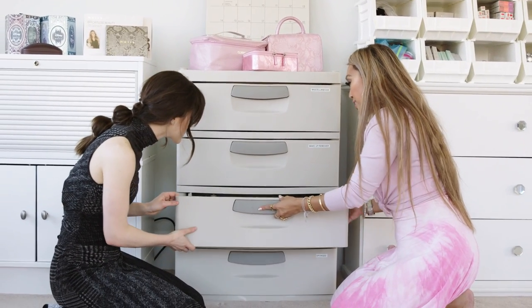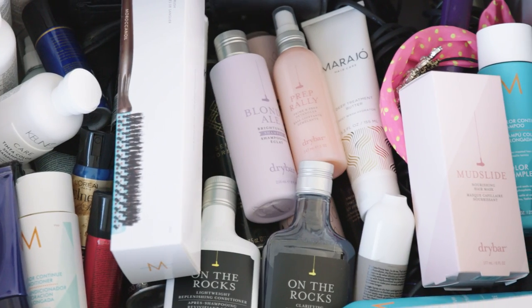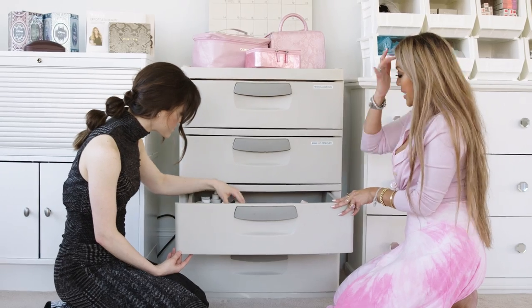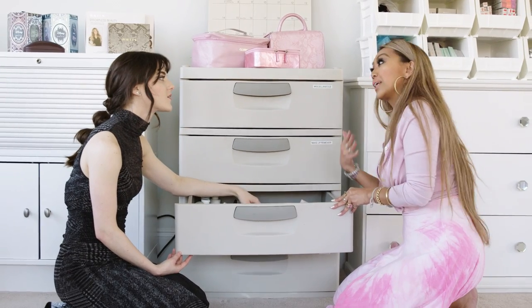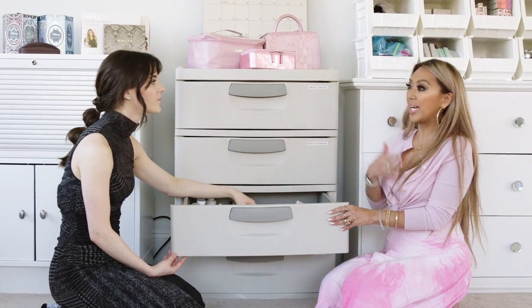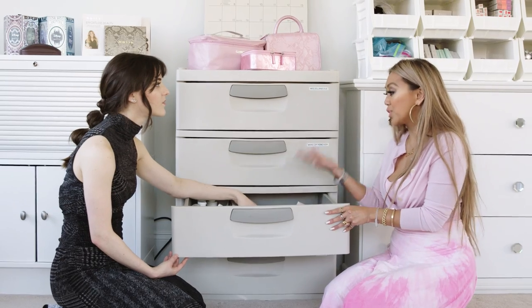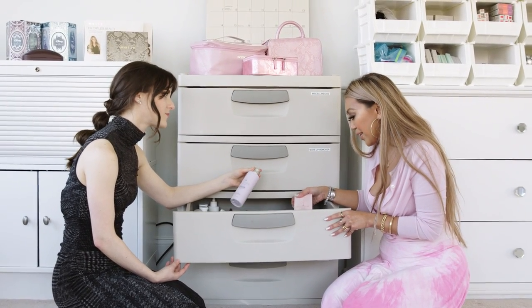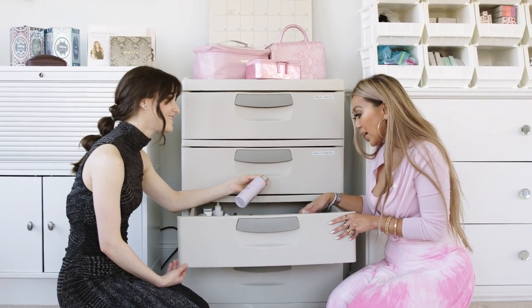This is more hair stuff. Just like we keep skincare, not only for myself, but obviously when I'm doing a celebrity client or I need to bring skincare to a shoot, that's where I get it from. Same with hair. I don't really do hair.